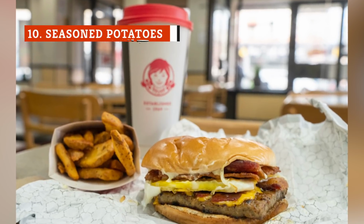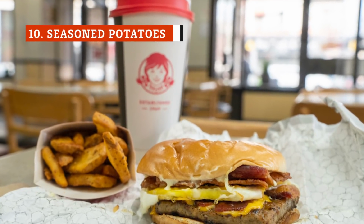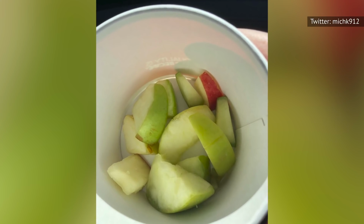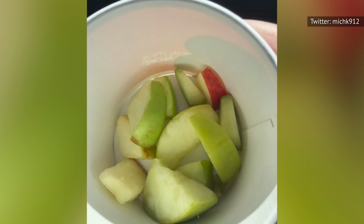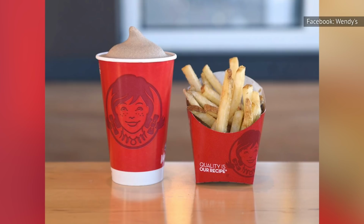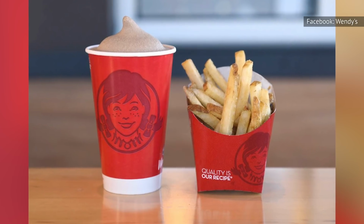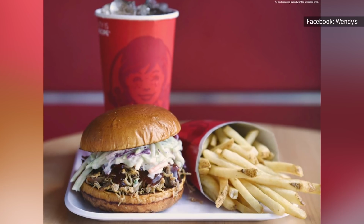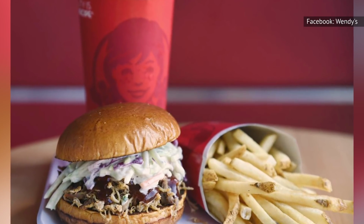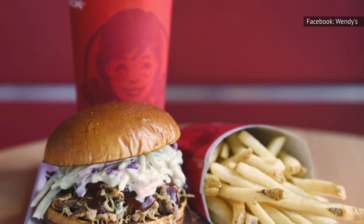If you order a breakfast combo from Wendy's, seasoned potatoes are the default side order. If you're smart, you'll quickly change your side order. Even if you just go with the strawberries or apple bites, it will be a big improvement. The seasoned potatoes at Wendy's are a worse version of their fries. Considering that Wendy's fries are middle of the road when it comes to the best fast food fries on the market, that's far from a ringing endorsement.